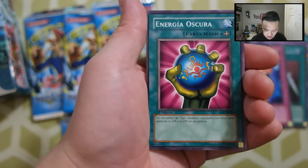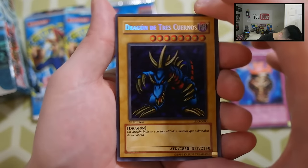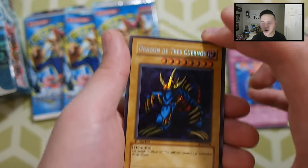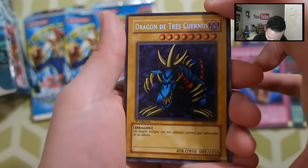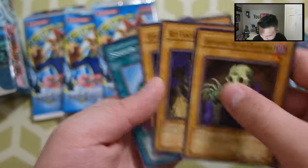Kagemusha, Six Samurai. Oh! Is that a secret rare? Oh my god, I never knew that's a secret rare. Oh man. So does that mean that we won't pull up Blue Eyes? Oh man. Dragon, I don't even know this card's name, but that's okay. But hopefully we can pull Regeki, that's all. So we did get a secret rare, which is really beautiful already to start off, you know what I mean? I never even knew that was a secret rare. Oh man.